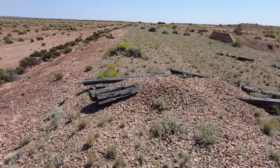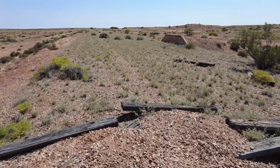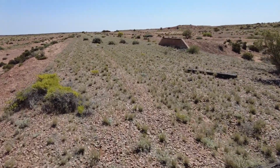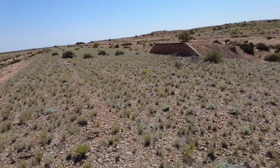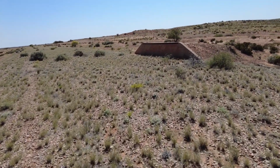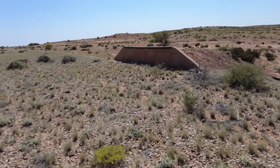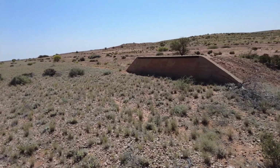A few metres further north again, remains of some old sleepers. A bit of concrete work over here on the right. Looks like a loading ramp onto a train platform that would have run right in front of it, I'd imagine. Drive up and load onto flatbeds.